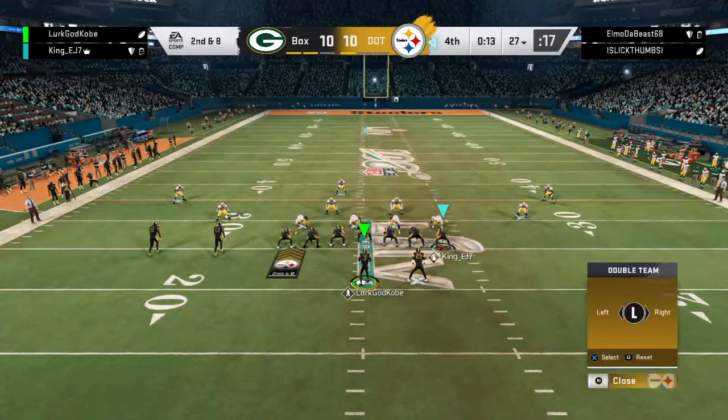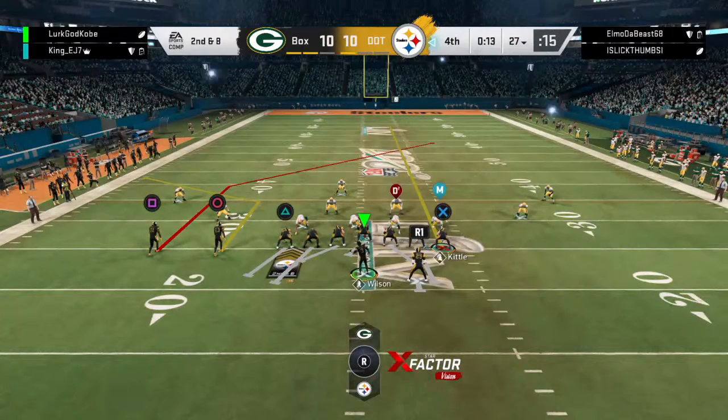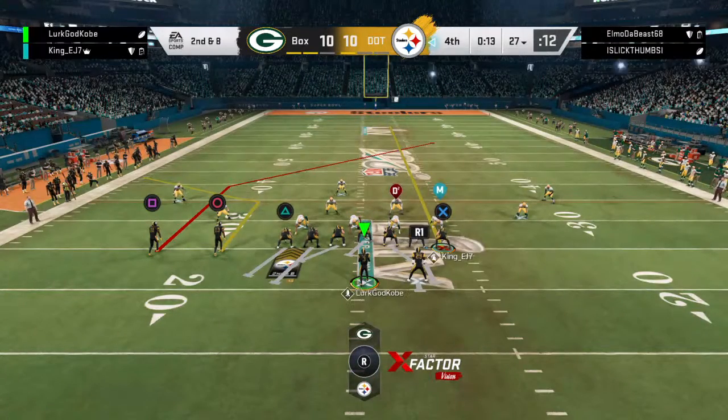That's not it. Maybe try to run up the seam between Jamal and Lott. Run straight up there like a fade.